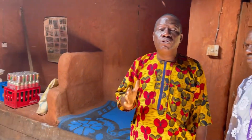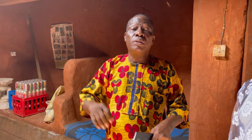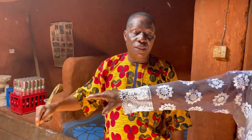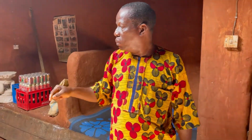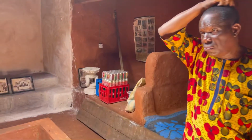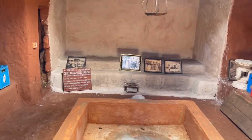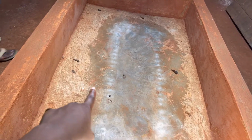This house was built before 1897. Wow. Just look at the signboard there. And before 1897, yes. And this is the maho here. Come on, look at the maho.